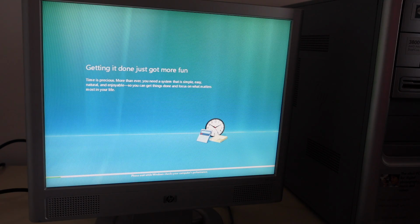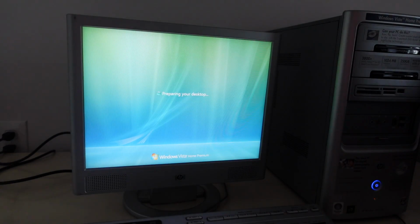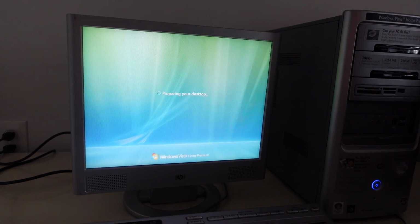What matters most in my life is doing stuff like this. So we're down here. I don't know how long it's gonna take, who knows. I missed the startup sound. I shut the camera off because it was taking forever, but we do have audio coming from these speakers, my bad. And of course now it's gonna take forever.